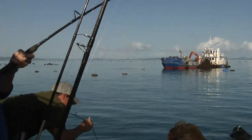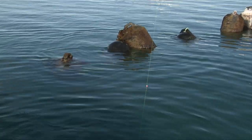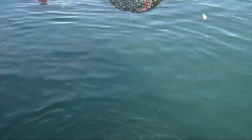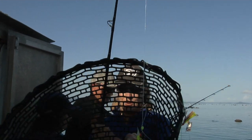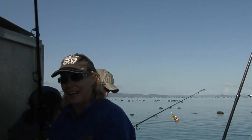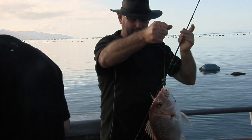The girls on board immediately showed the guys how it was done, both catching fish on their first baits. We're on the board! Woohoo! Right. Sorry, boys. Good deal. Pretty soon the fish were coming over the rails all around the boat.